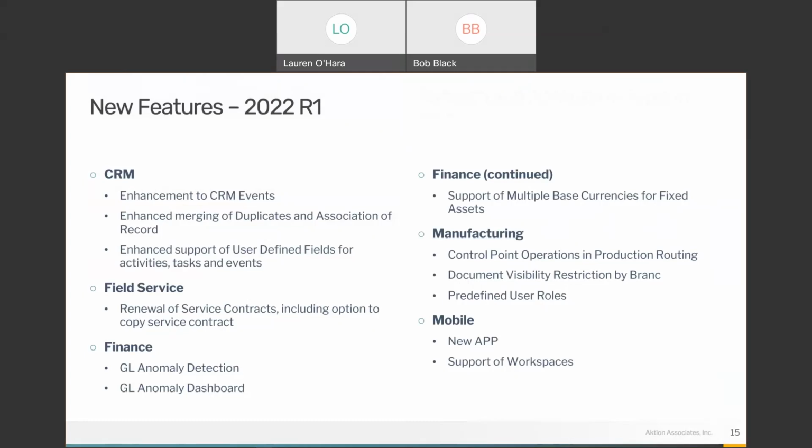I think the app was released maybe in the January timeframe, around the summit. But now in 2022 R1, that function of defining those workspaces is in this new release of Acumatica. So take a look at that. I was impressed just by the more modern look and feel. It's more feature rich, a little bit better visually, and the workflow is certainly a little bit better than it used to be.